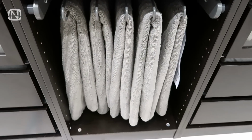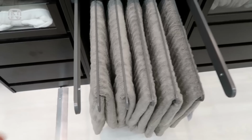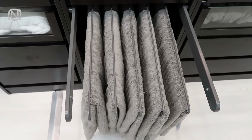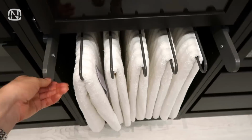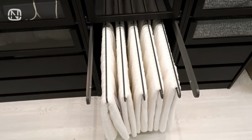As for this method, it certainly is creative. This pull-out hanger in the closet was originally designed for hanging pants, however, it's perfect for hanging large towels as well. As you pull this hanger out, you'll get an excellent overview and an easy access to all the towels.